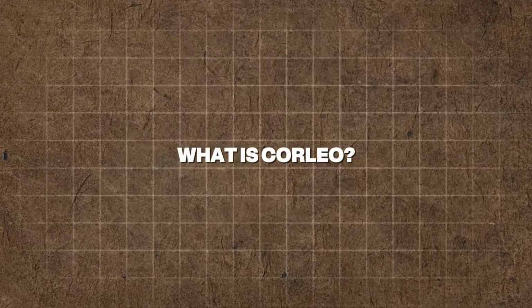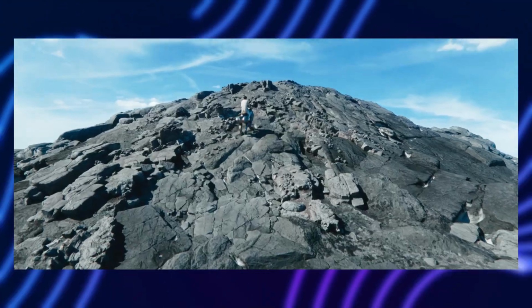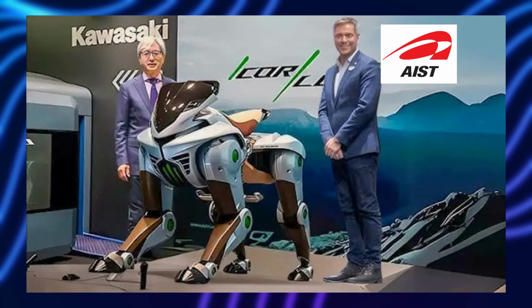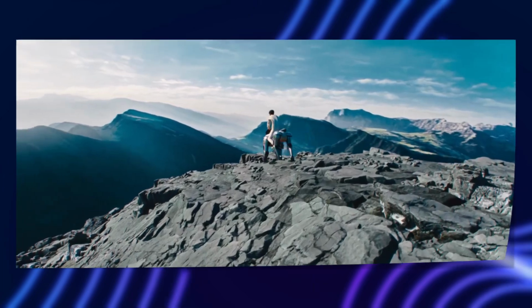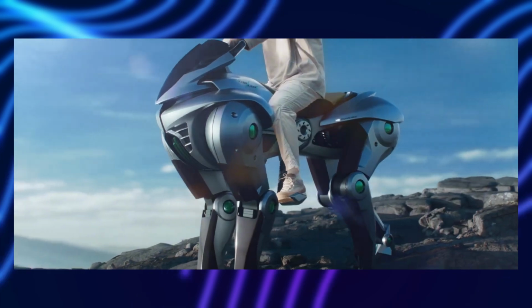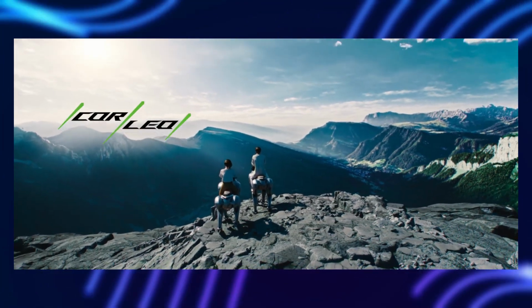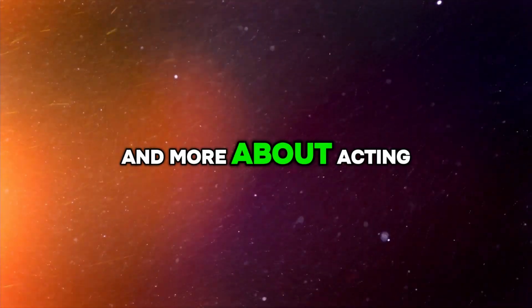What is CORLEO? CORLEO isn't your average robot. It's a 4-legged powerhouse that thinks as it moves. Developed by Kawasaki Heavy Industries in collaboration with ACE, Japan's National Institute of Advanced Industrial Science and Technology, this quadruped robot draws inspiration from equine mobility rather than human anatomy. Unveiled as a prototype in April 2025, CORLEO combines cutting-edge robotics with artificial intelligence to create a system that's less about chatting and more about acting.